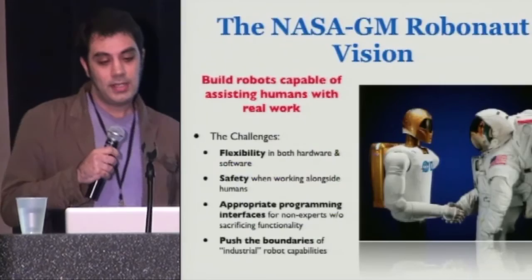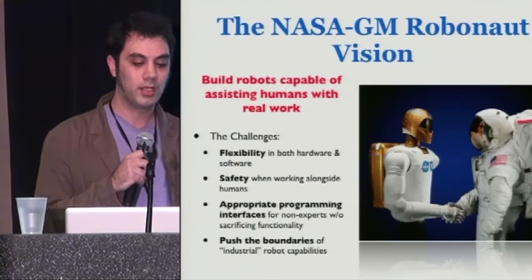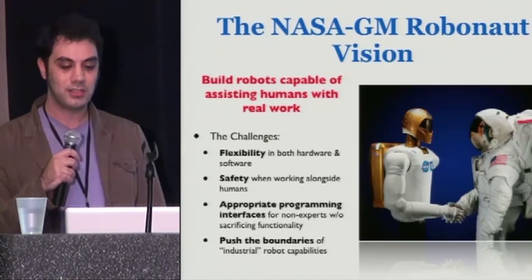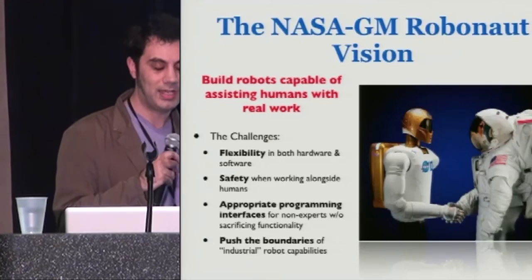Like I said, the NASA GM Robonaut vision is really to have smart robots capable of working with humans to help assist them with real work, real industrial, real manipulation or assembly work. And this is true both in space settings, to help with repairs and chores around something like the International Space Station and maybe ultimately planetary exploration, and then GM, to help the factory workers relieve some of the ergonomic challenges that plant workers have to go through doing repetitive tasks all day long.